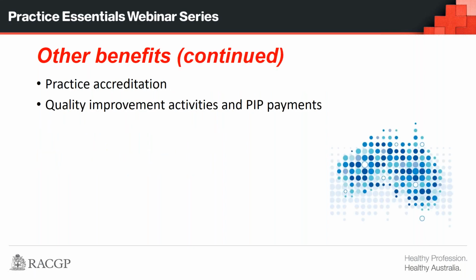Similarly, practice accreditation and quality improvement activities, which are now linked to PIP payments, practice incentive payments, will be easier and more simple to generate with improved clinical records. So once the clinical record is at a high level, the accreditation and the PIP payments system will naturally flow from that. And these are all guided by peer standards, by standards of expectation as decreed in the standards documentation published by the college, currently at the 5th edition.